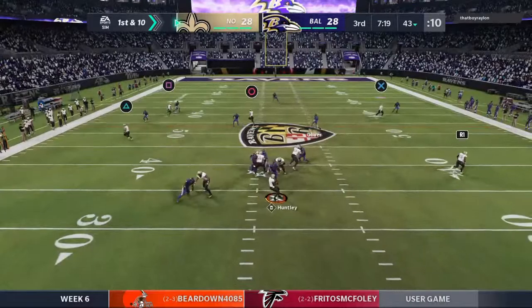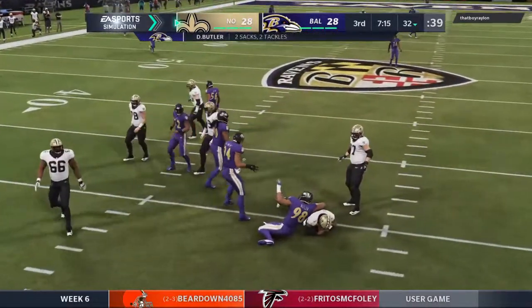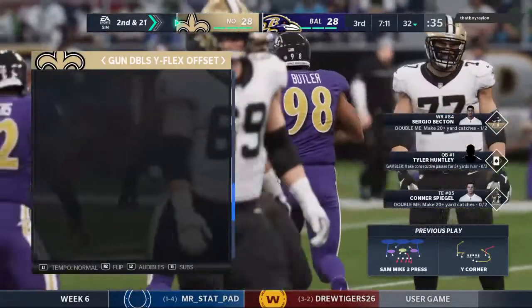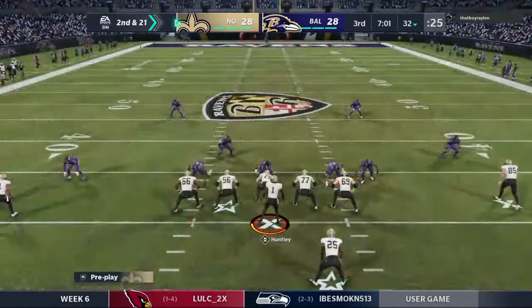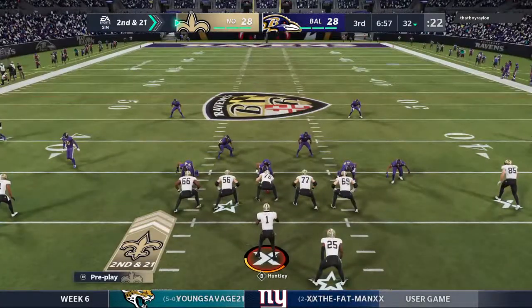First and 10. Huntley. How did he get through? The Raven pressure is too much. Down he goes. That's the second sack of the game. The best defensive ends, they do their homework as much as offensive guys do. They know how to beat the offensive lineman across from them, what moves they need to do to set them up. This guy's been pretty good at it all game long.